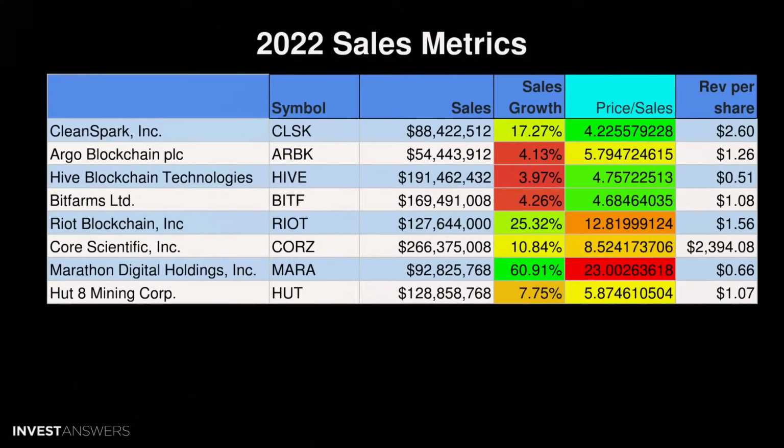Anyway, the key thing to focus on here is that sales growth is important, and you've got CleanSpark at 17%, RIOT at 25%. I'm going to ignore Marathon for now because it may be a fishy number. But they're the big ones. But the price to sales ratio is the most important as well.